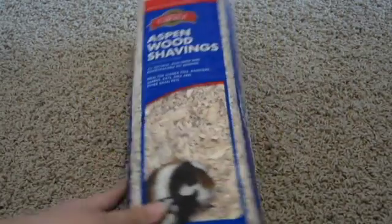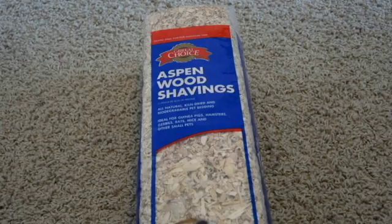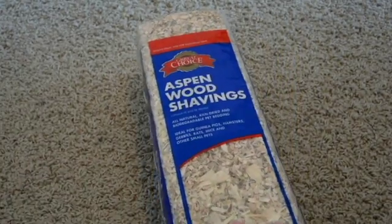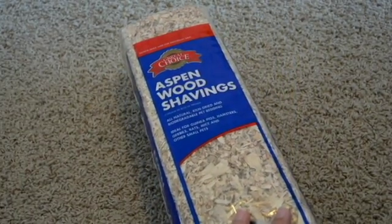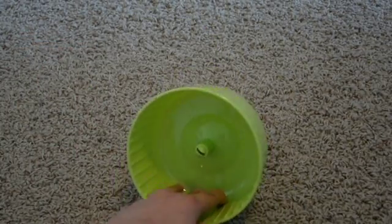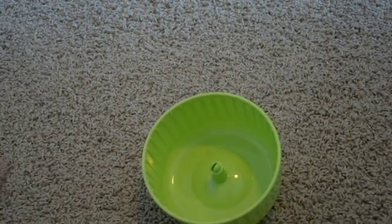It also came with this bag of aspen wood shavings, because this is technically called a starter kit. I don't think I'll be using this, but I might in the future, but I do usually use Carefresh instead because I like it better. It also came with this wheel, which is really, really, really small. It's not even bigger than my hand.